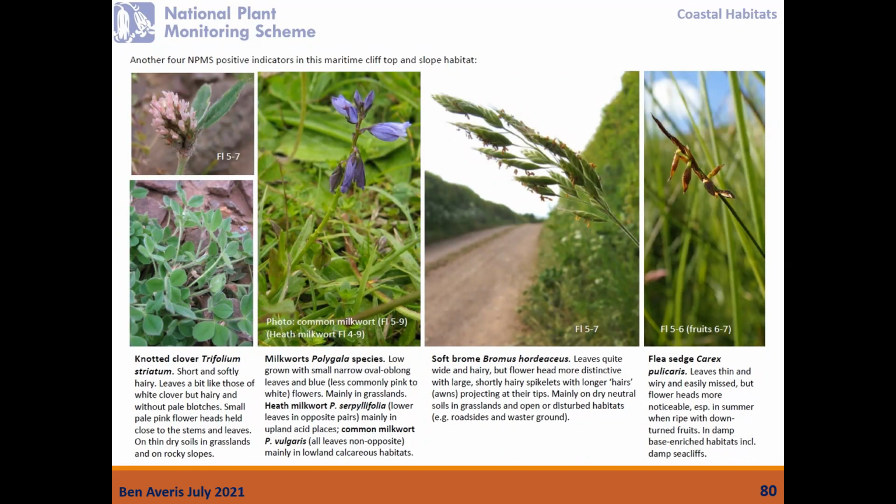And these are all positive indicators, these species here, by the way. Any kind of milkwort that you get, well, it'll be Serpilifolia or vulgaris. And they will class as positive indicators. They've got those funny blue flowers, which are not really petals, but they look like that. And little sort of narrow oval leaves.